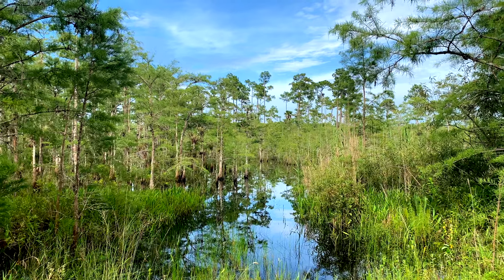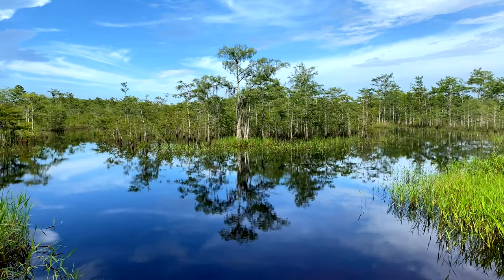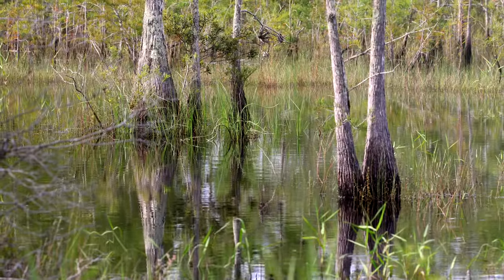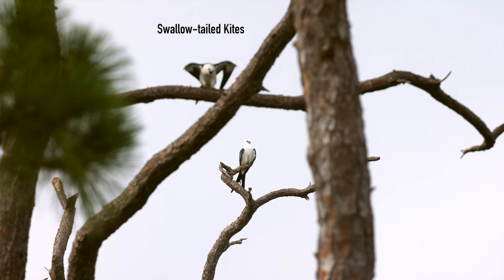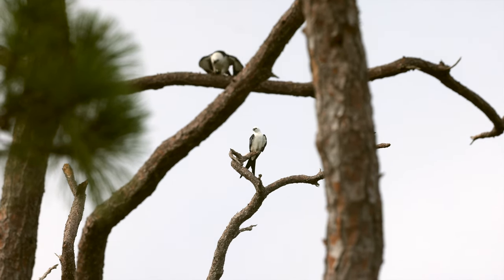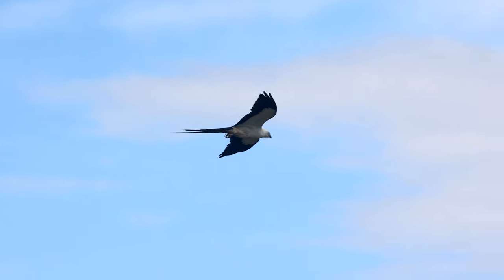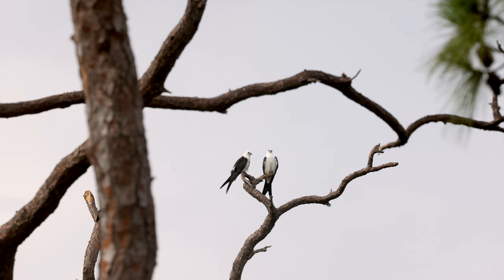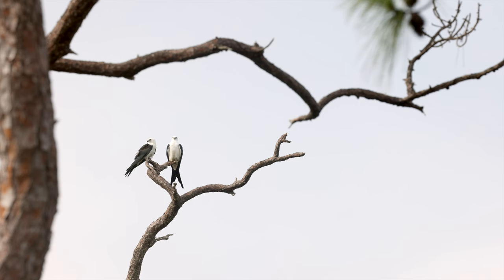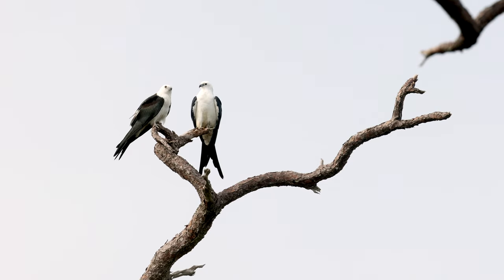There were some cool bald cypress swamps as well. I had a couple really poor looks at Limpkin as they flew away. What a blast. Now I'm at the south end of J.W. Corbett WMA.